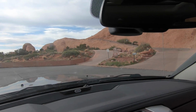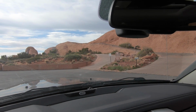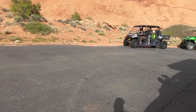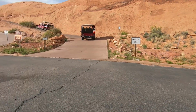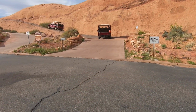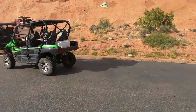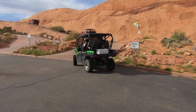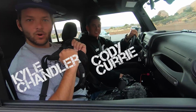Sad, sad day for off-roaders, the serious ones anyway. The entrance to Hell's Gate is paved. Maybe one day we'll get lucky and somebody will come through here with a bulldozer and knock it down and make it fun again. Oh well. Tourism is alive and well in Moab. A couple of late afternoon Hummer tours going by, followed by some UTVs. Load up the whole family and head out for the trail. Have fun out there, guys.